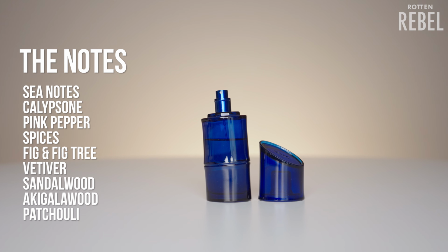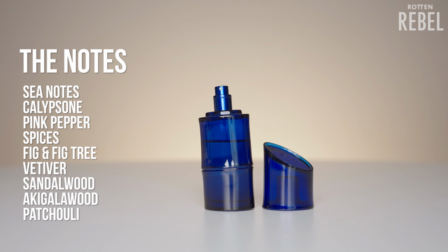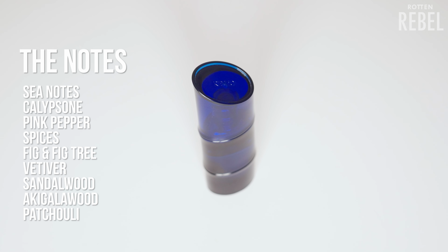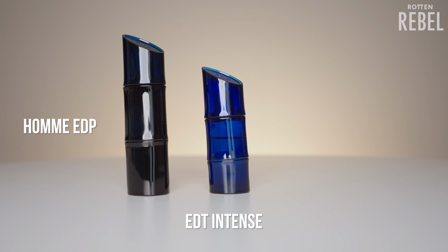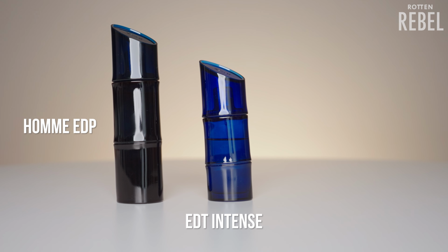So moving on to the EDT Intense. Some of the notes in Kenzo EDT Intense are calypso, pink pepper, spices, fig, fig tree, vetiver, sandalwood, akigala wood and patchouli. So I liked the EDP so much I bought the EDT Intense, and much like the EDP, Intense opens up with a dose of marine freshness, but it's a lighter and fresher take on it that's brightened up even more with a bit of spiciness.